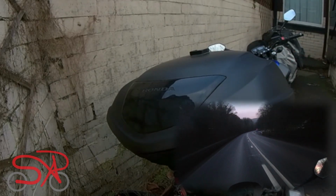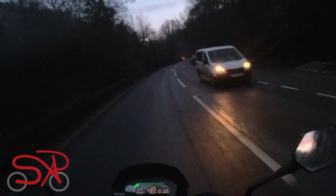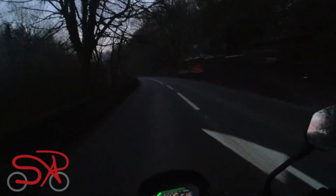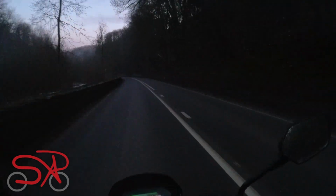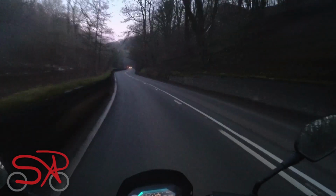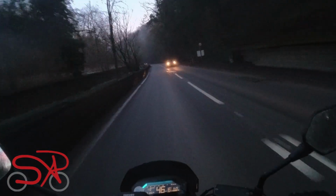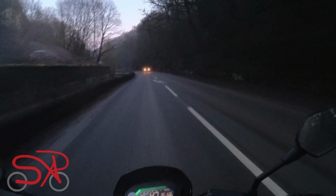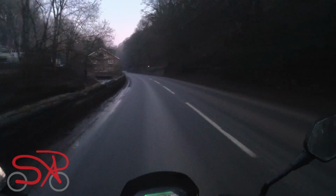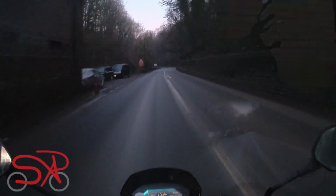But the reason I got them was because I don't like the unsightly bars on the side of the bike when you haven't got the panniers on. And I use the panniers enough that putting them on and taking them off as and when I need to use the boxes just isn't feasible. So purely from an aesthetic point of view, I wanted the Honda boxes. And aside from the top rack, if you were to look at this bike without the panniers on, I don't think you could really see where the panniers would actually fit.